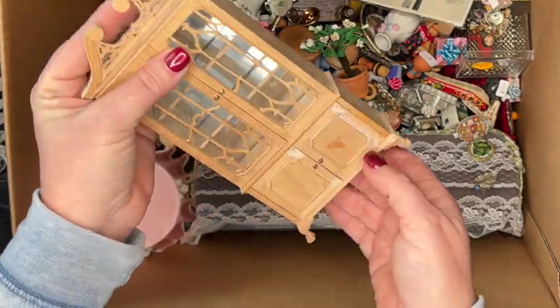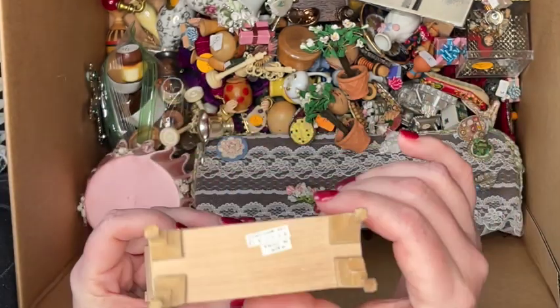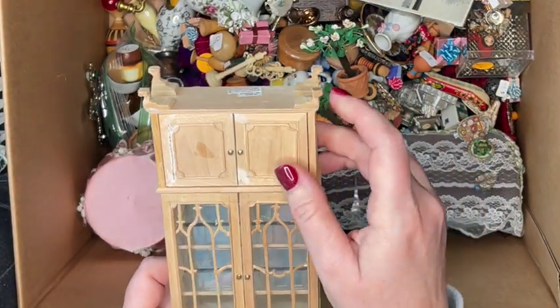How much I fix something really has to do with how much time I have, if you want to know how I decide what I'm going to do and what I'm not going to do. That's usually what it is.